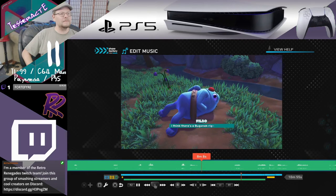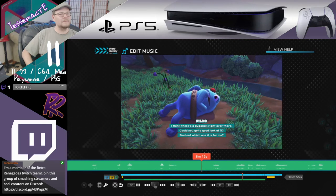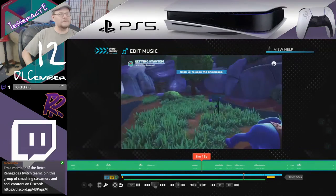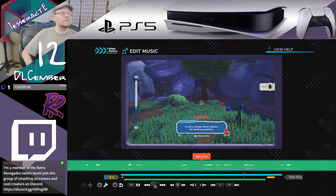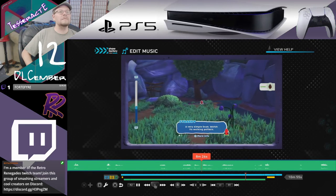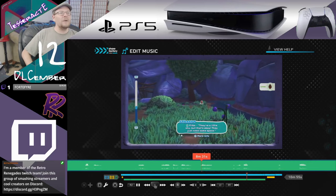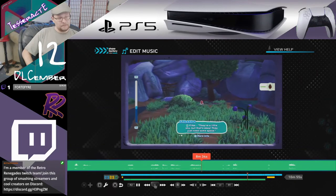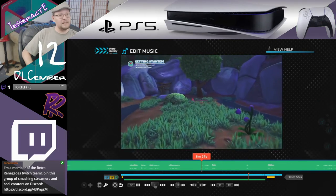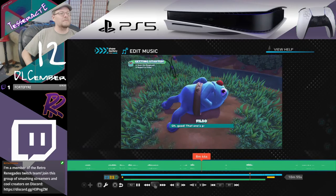I think there's a bug snack right over there. Could you get a good look at it? Find out which one it is for me. That's definitely a strawby. Very simple snack. Watch its walking pattern. Now I'm recognizing the ranch dressing plant there, just to the right. The purple bits. Report to Philbo. I scanned a strawby. Oh, good.